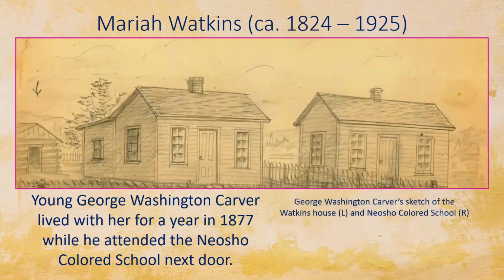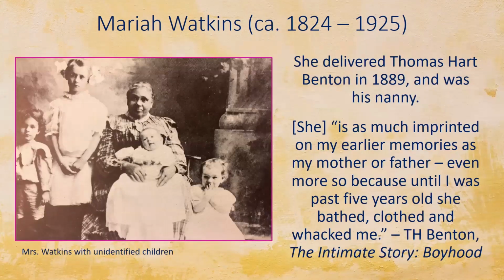This is a drawing that George Washington Carver did of the Watkins house with the Neosho Colored School right next door. So she helps raise George Washington Carver, and then in 1889, she is the one that delivered Thomas Hart Benton and was his nanny for the first 5 years of his life. And he says that she's imprinted on his memories just as much as his father or mother. So a pretty influential person in young Tom Benton's life, Aunt Mariah Watkins.